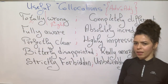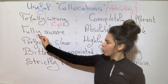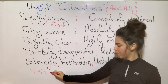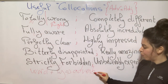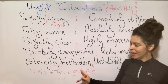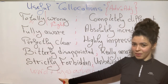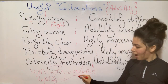If you pay attention now, what do you have here at the end of the word? L-Y, fully, L-Y, perfectly, L-Y, bitterly, L-Y, strictly, L-Y. So what do you have with the word? When you have a word plus ly at the end, last time I told you it is an adverb, all right? In English, ly is an adverb, remember. In French, it's like ment, rapidement, okay? Ment, adverb. In English, rapidly: rapid, word, ly, adverb, okay?